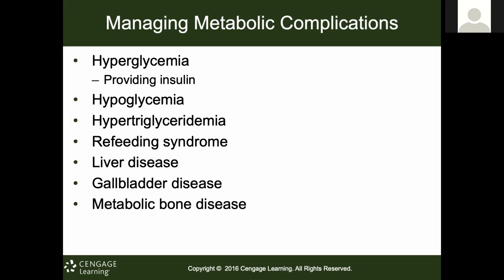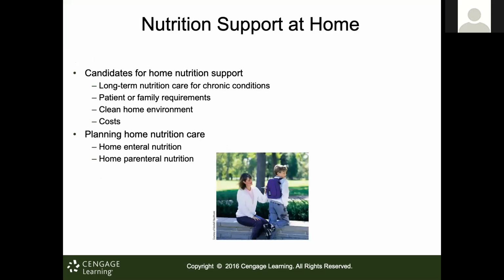their gallbladders removed surgically. And then we have bone disease. Long-term parenteral nutrition can be associated with osteoporosis, which may be related to changes in the intake and metabolism of calcium, phosphorus, magnesium, and vitamin D. The ideal intervention varies depending on the patient. It may include adjustments in parenteral nutrients, meds, and weight-bearing physical activity.